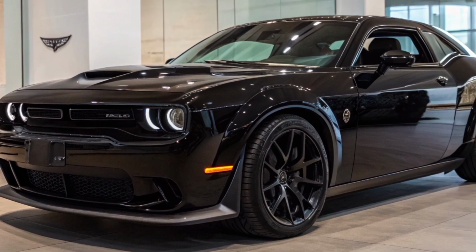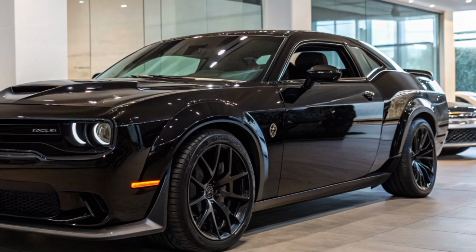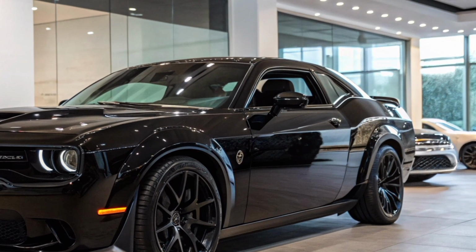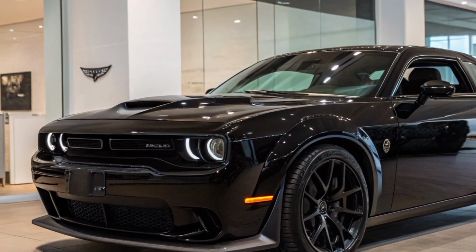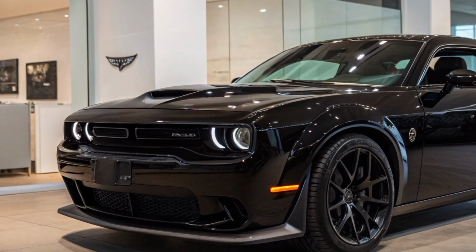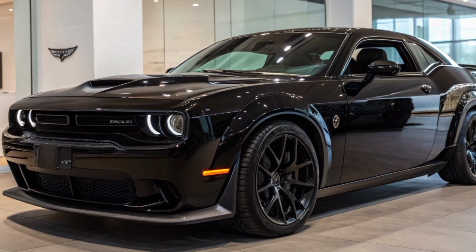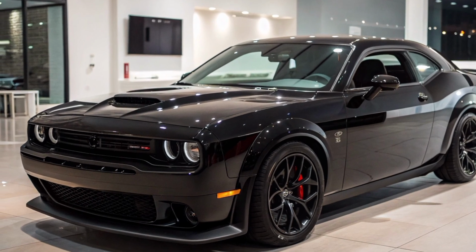Today, we're taking a closer look at the 2025 Plymouth Duster, a stunning reincarnation of a classic that has captured the hearts of muscle car enthusiasts everywhere. The 2025 Plymouth Duster is a bold reimagining of the muscle car that first debuted in 1970, blending modern design sensibilities with the spirit of its legendary predecessor.